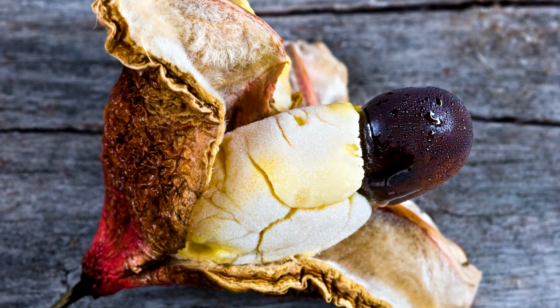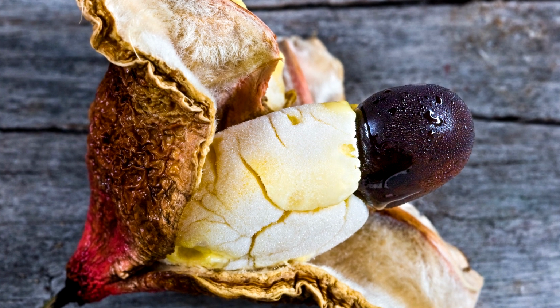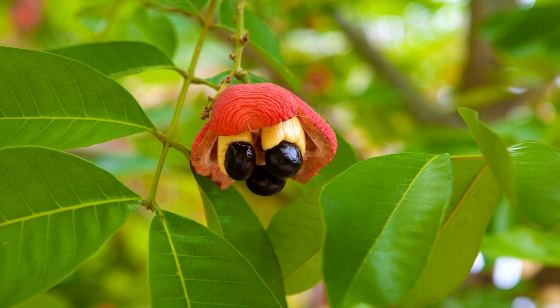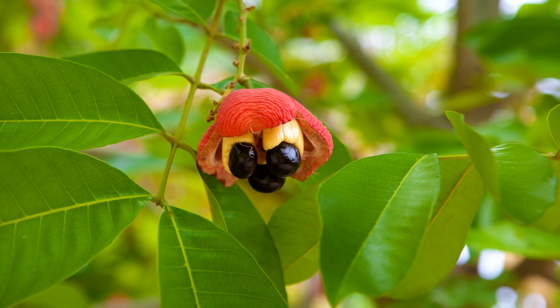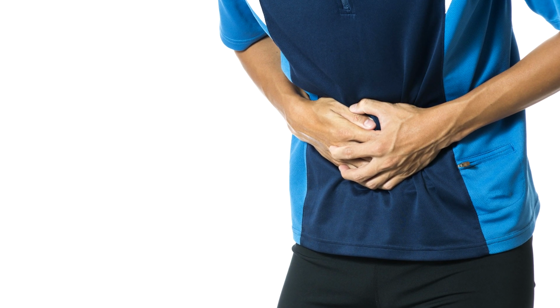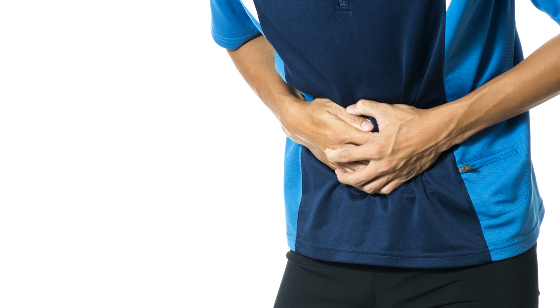Sometimes people call the ackee a vegetable brain because only the inner brain-shaped yellowish part is edible. What is a bit scary, though, is if it's eaten the wrong way, it can make you very sick. It can cause what's called Jamaican vomiting sickness, which can even lead to coma or death.